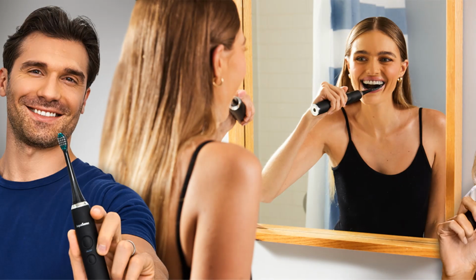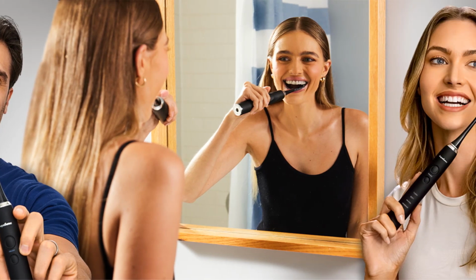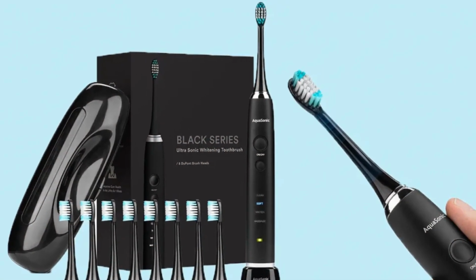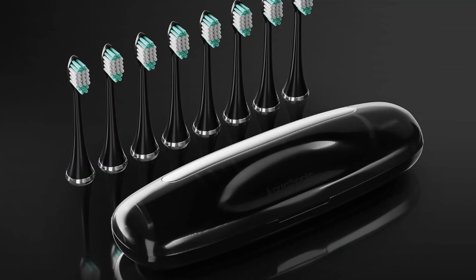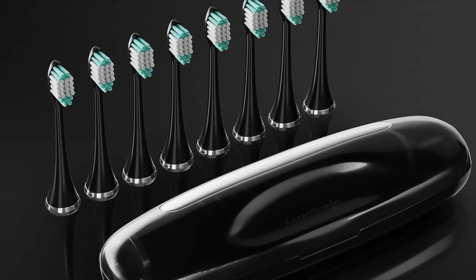For just $39.95, down from $49.95, you get 8 DuPont brush heads, a wireless charging base, and a custom travel case. The Black Series is ADA accepted, ensuring it meets high standards for plaque removal and gingivitis prevention. Its sleek, waterproof design makes it both stylish and practical. If you're looking for a top-tier toothbrush without breaking the bank, this is the one for you.